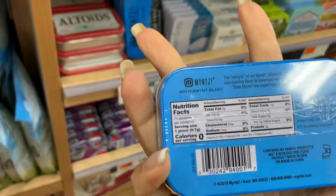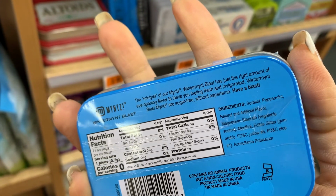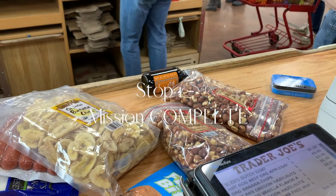And always at checkout, they always get you with these, but I love this mints brand. There's no sugar in them, but they taste just like regular mints, so I'm gonna pick up a pack of these.